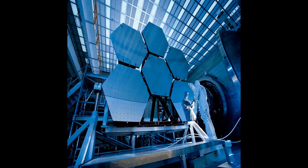Finally, a last round of fine phasing and checks of image quality on all instruments was performed, to ensure that any small residual errors remaining from the previous steps were corrected. The telescope's mirror segments were then aligned and able to capture precise focused images.